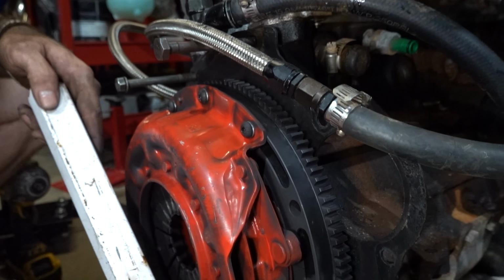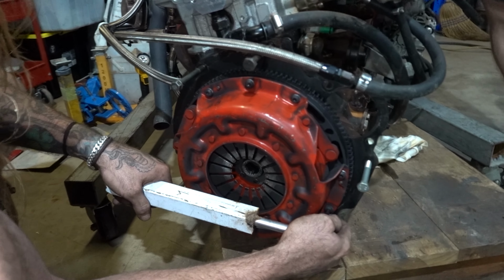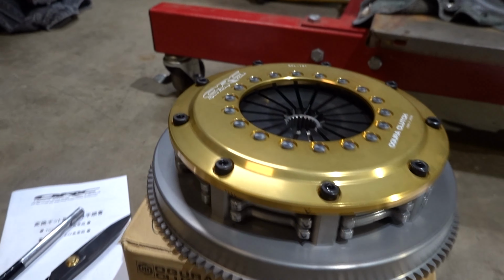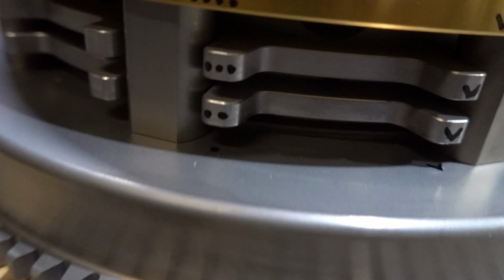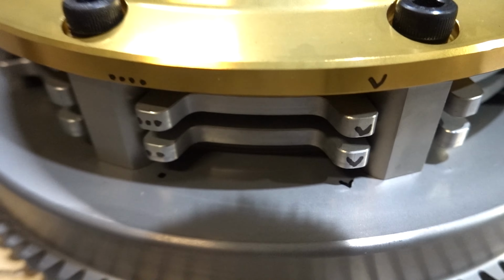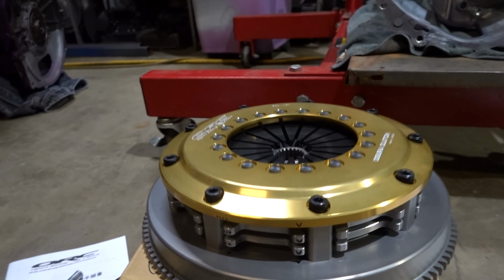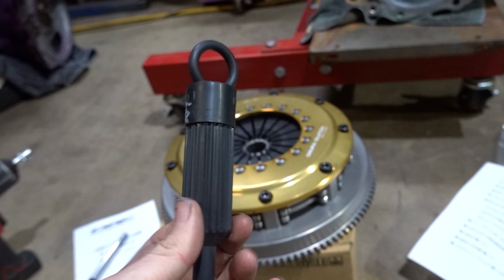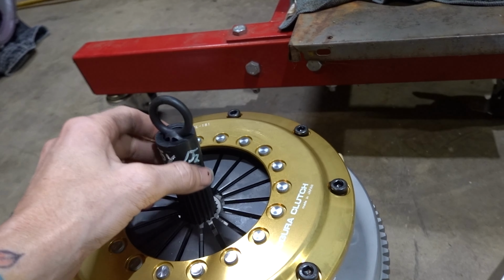Snappy boys. This is so you can jack against it when you really have to get something. The oomph bar. I have my dotties, 1, 2, 3, 4 dotties, and then my arrows all pointing down, so I know exactly what order and where it goes. Because, again, I've never done a twin plate before, and I don't want to screw it up. So we've got my little alignment tool. It's my 1JZ one, goes in here.